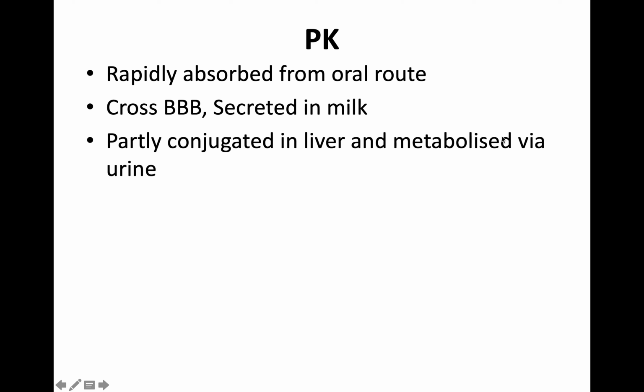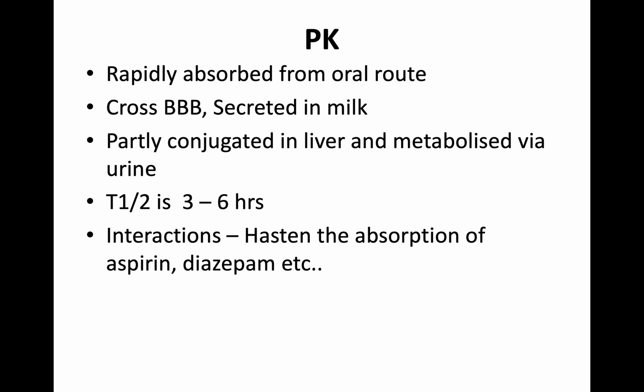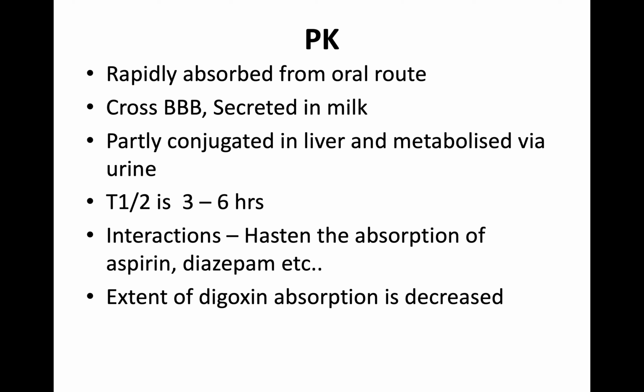In metabolism, basically it is conjugated in the liver and metabolized and excreted via urine. There is a mistake in the slide. Okay, 3 to 6 hours is the normal half-life. It hastens the absorption of aspirin and diazepam because it hastens the gastric emptying time. All right, so that is the reason why it increases the absorption of aspirin and diazepam. Whereas since gastric emptying time is less, digoxin absorption is generally decreased. Digoxin is a cardiac glycoside used in congestive cardiac failure and many other cardiac issues.